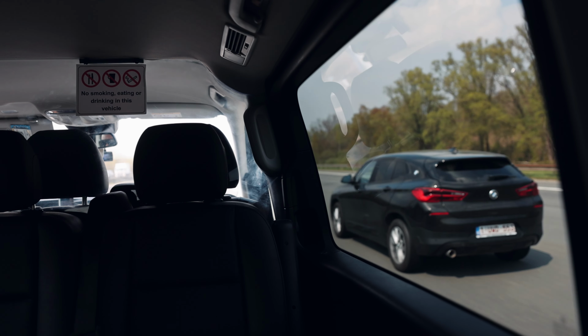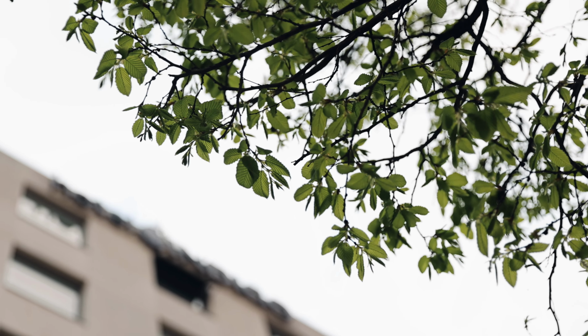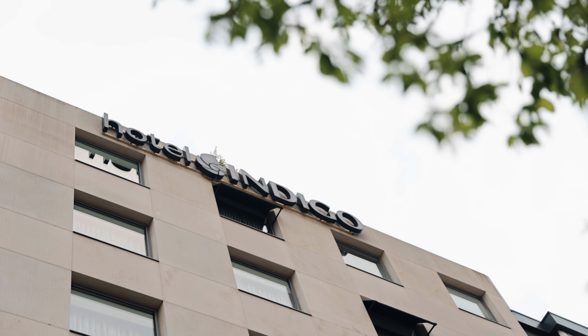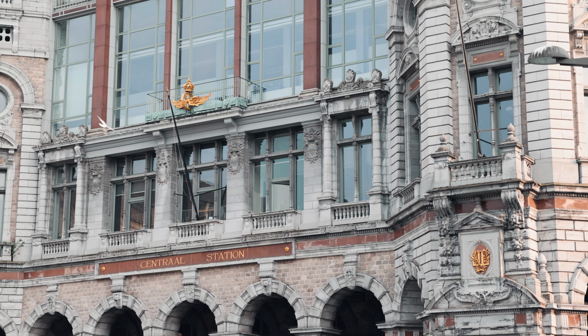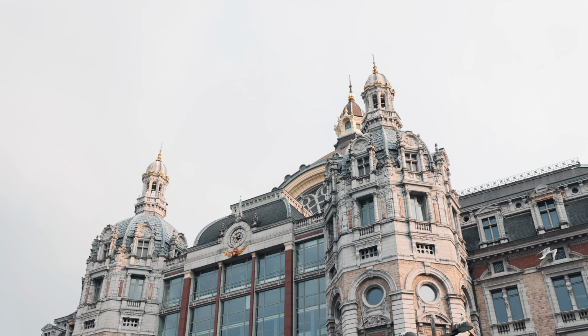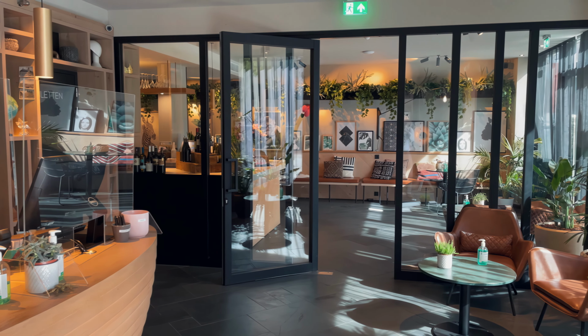After landing, I headed towards the city of Antwerp. Here, I would stay at IHG's Indigo brand for 3 days, before continuing my travels. The hotel is located on the square opposite Antwerp's stunning central station. While many other brand central hotels in Antwerp are desperate for renovations, the Indigo is more modern than its dull facade may suggest.